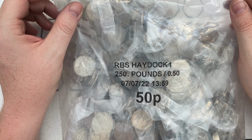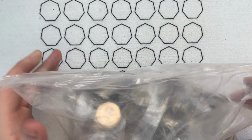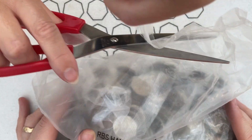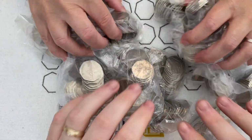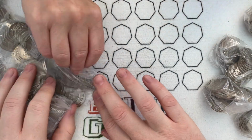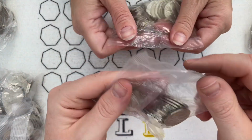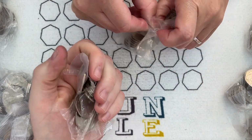All right. So this day is the 7th of July, just like the bag in the last episode was. It's a little bit younger than your bag. You did find an Olympic in your last hunt. We did. So hopefully there was plenty of Olympics in the hopper in the Haydock cash centre, and some of them are going to fall into these bags with a bit of luck. What do you think? Good luck.